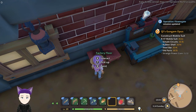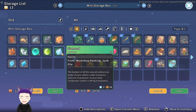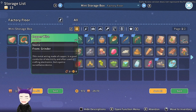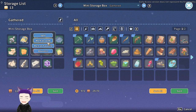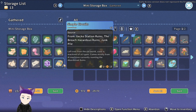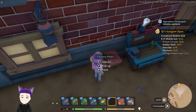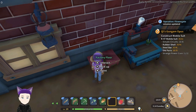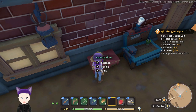Simple circuits, rubber shells, 4 steel bars, and 5 old parts.